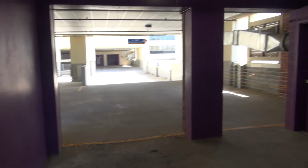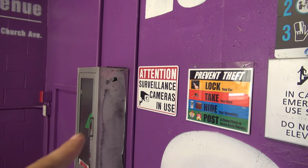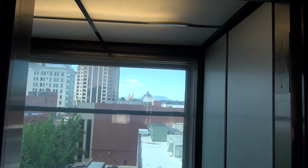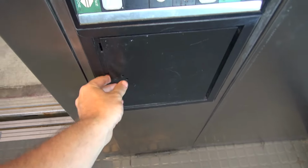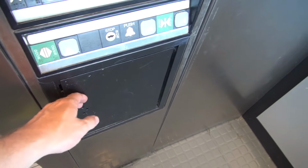Like I said, look at this. See, there's a camera up there. They have security cameras now, so hopefully, I wish they put one in the elevator. Here's the phone. Sorry for the cut, but this thing is busy.